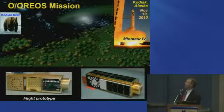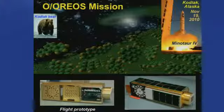Okay, so this launched from Kodiak, Alaska in November of 2010. One unusual hazard for us was there are Kodiak bears wandering around the launch site there. You really do have to be careful when you get out of the vehicle, but nobody was eaten and the bear did not carry off the satellite. That would have been embarrassing.